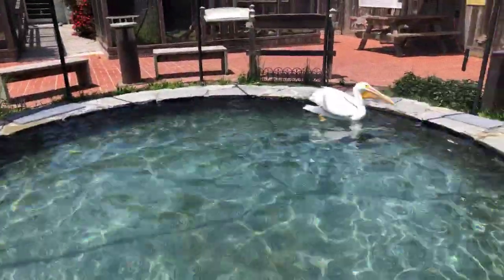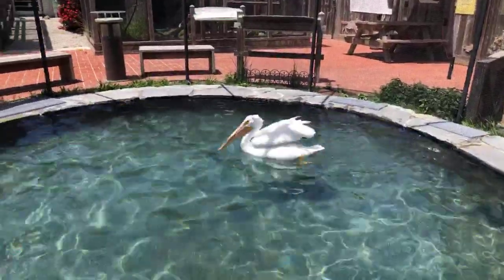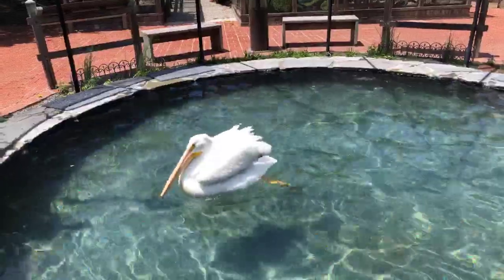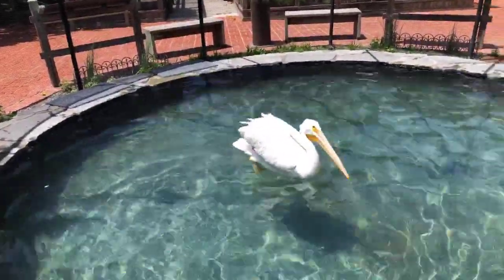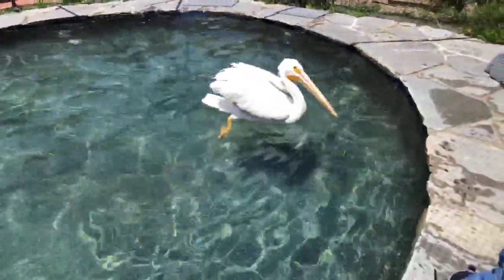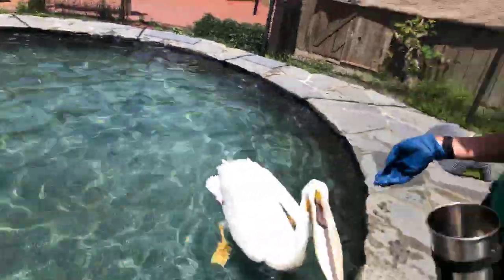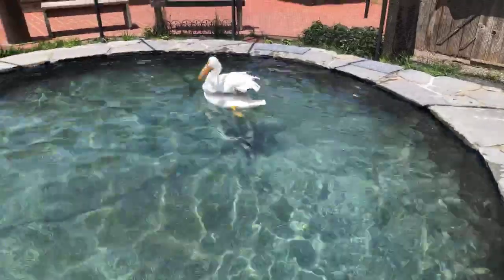Oh, see? Funny. And now he swallowed it. No, haven't swallowed that one yet. They can really expand that pouch, but they can also really expand their neck as well to make room. It's really amazing how much big fish these guys can swallow. Do you want another one? I think I have one more. Let's see if he would be interested. There we go.